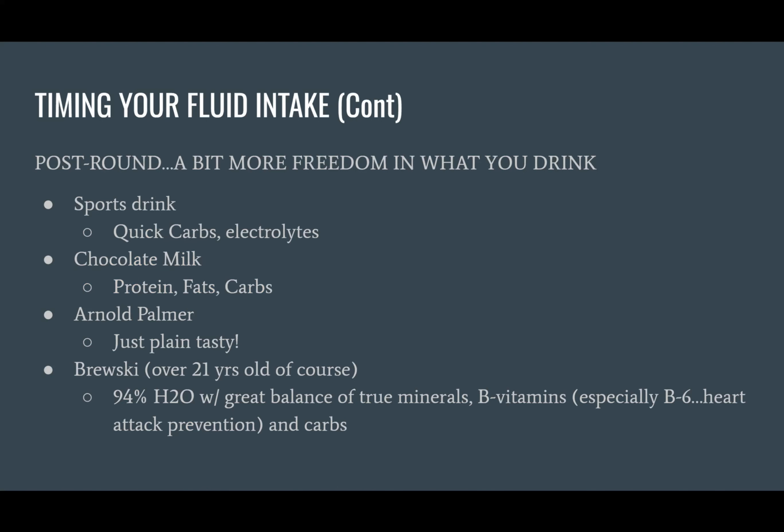When you hit that first chocolate milk at the end of a half marathon or something like that, and you take it in, it is so good because it has protein, fat, and sugar. It has the carbohydrates readily accessible. It has the proteins and fats to keep things regulated, and it keeps you in a satiated state. Your Arnold Palmers, and again, of course, if you're 21 or over, having a beer afterwards is not a bad thing to do. 94% water in beer.